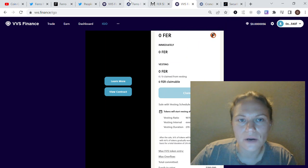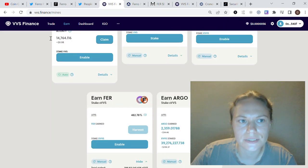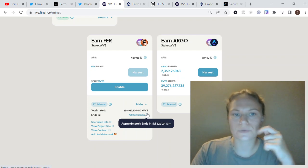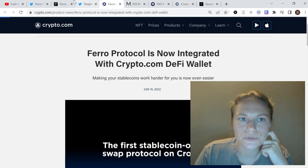The way I'm going to earn this coin is some mines in VVS Finance. For now, my VVS xFER is sitting in Argo protocol for 5-10 days more, and then I'm going to put it in this mine, because it's available for 1 month, 22 days more, which is good. The APR is very huge. And later on, how I'm going to use it.